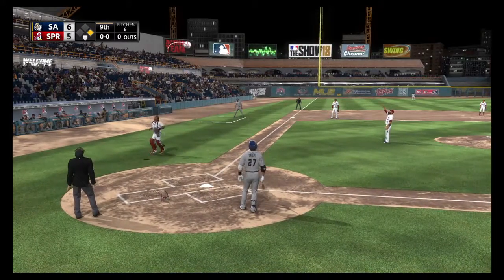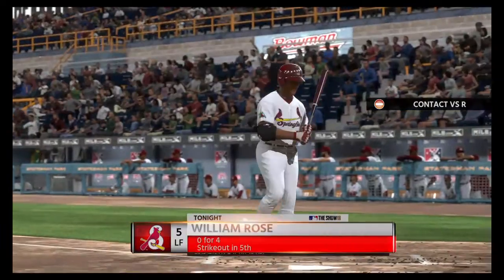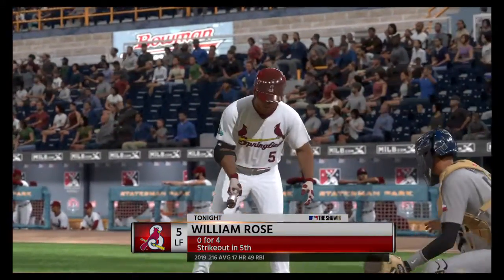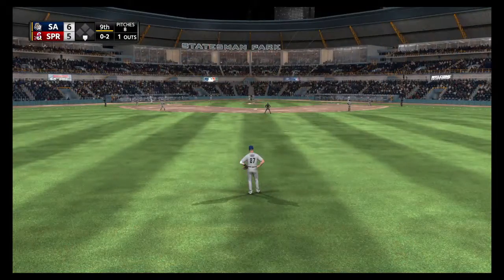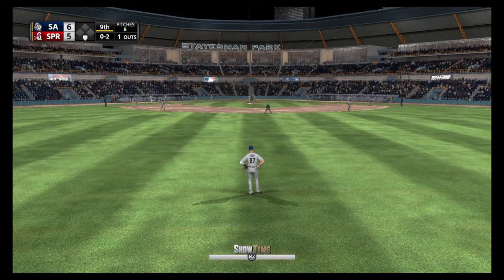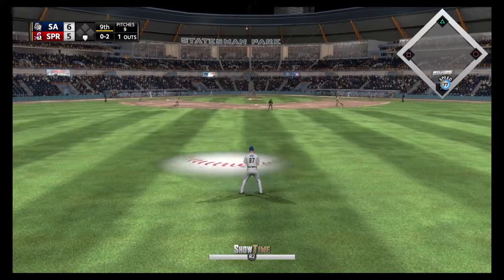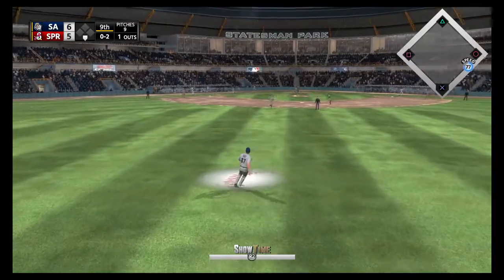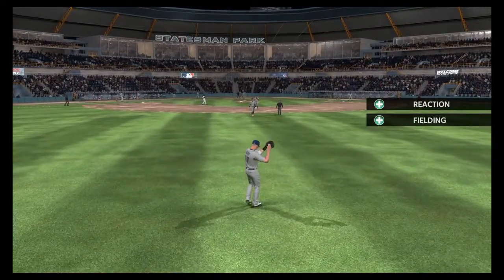Shading to his right. One away. Ready once again. William Rose. He got called out on strikes his last time through. High fly ball out to straightaway center. Number 27 is there, and he makes the catch for the out.